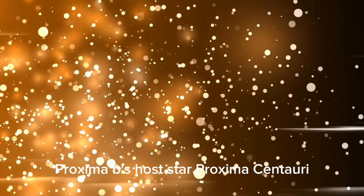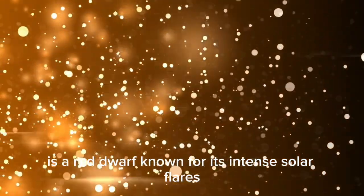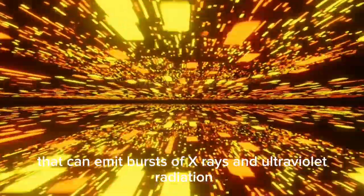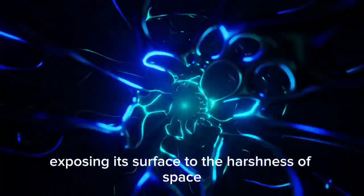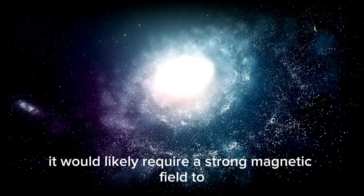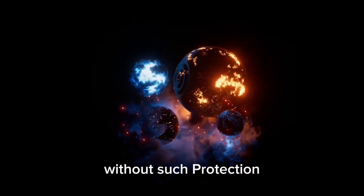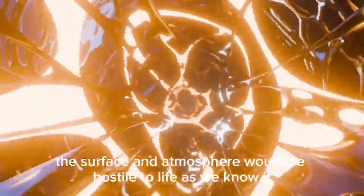Proxima b's host star, Proxima Centauri, is a red dwarf known for its intense solar flares that can emit bursts of X-rays and ultraviolet radiation. These flares could gradually remove the planet's atmosphere, exposing its surface to the harshness of space. If Proxima b retains any atmosphere, it would likely require a strong magnetic field to protect it from radiation. Without such protection, the surface and atmosphere would be hostile to life as we know it.